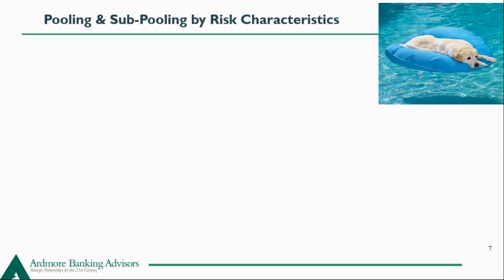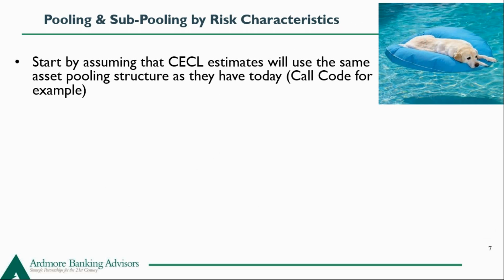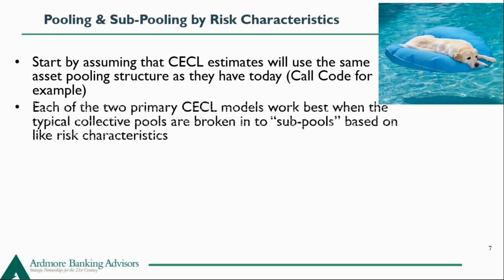Let's start talking about the first factor, which is what we call subpooling. Subpooling is something that was talked about in the beginning as a likely scenario for a community bank, which is that their current ACL pools wouldn't really translate to CECL well. So what we did was we started with the idea that you would want to keep your current pooling for CECL, because that way you can look at your loss history a lot more directly because you've already got it calculated that way.